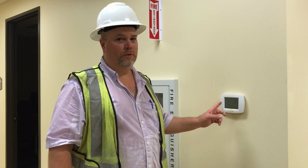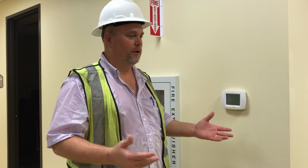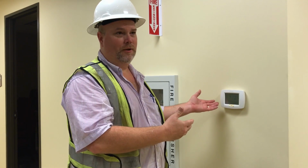But the one thing we don't want to do is press the hold button. Pressing the hold button leaves the air conditioner continually running at that temperature, and when you leave, you turn out the lights, but we always forget about the air conditioner. So let's not turn on the hold button.